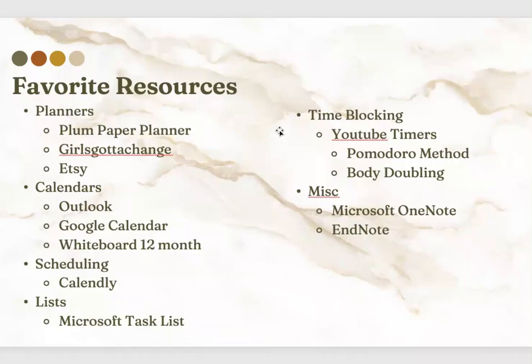And then just some miscellaneous organizational things. Microsoft OneNote is my favorite thing for organizing notes. It keeps everything in one place. I have used it since undergrad and just always really liked it. You can move things around, organize things.